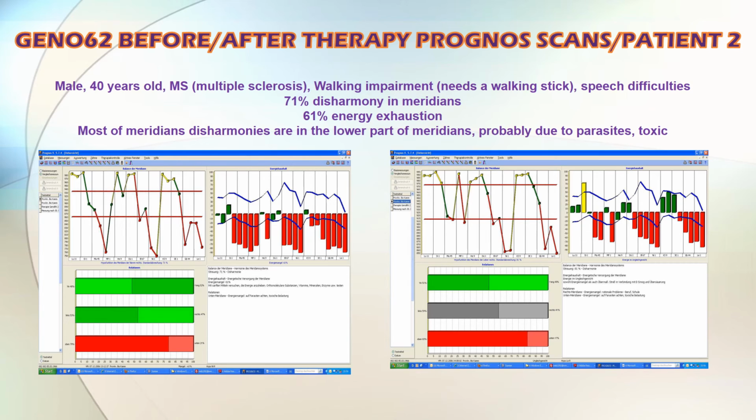Most of the meridian disharmonies are in the lower part of the meridians, which is probably due to parasites as well as a toxicity in his body. And next we're going to have a look at the results after the Geno62 was applied.